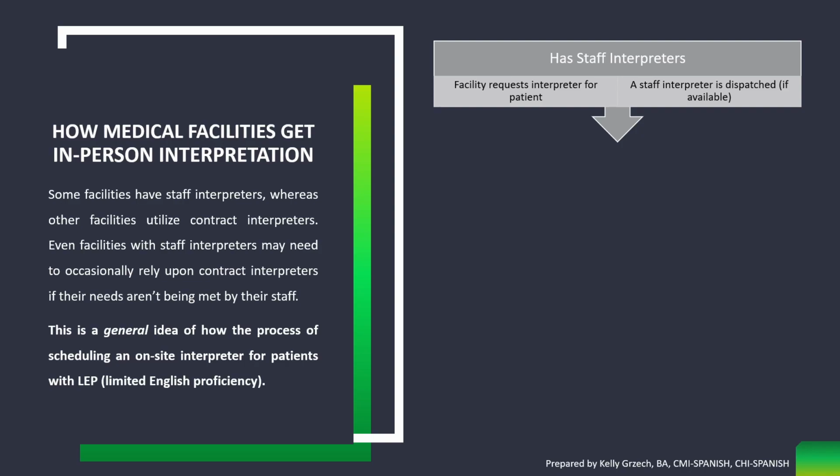So if a facility, let's say a hospital or a clinic, has staff interpreters, they're going to request an interpreter for their patient. Typically in a hospital, they're going to have a language services department, and then a staff interpreter will be dispatched or sent to that location if they're available.